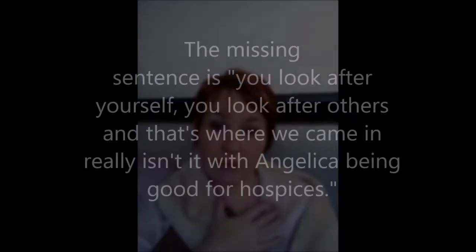And compassion of self and others, and we're back on the circle, really, aren't we? We're back to hospices. You know, you look after yourself.